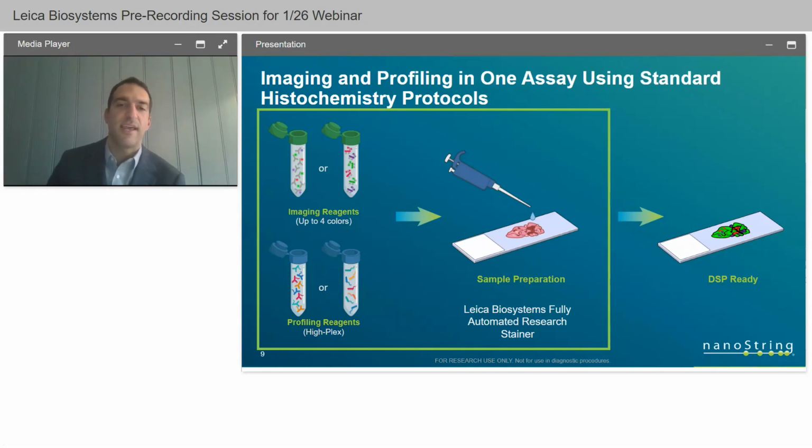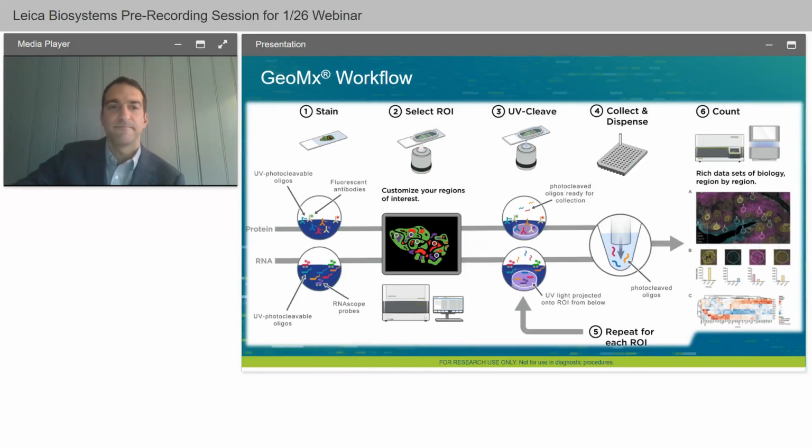So it allows us to take a workflow which can take a very long amount of time, a few hundred minutes of hands-on time for doing all of the dewaxing and deparaffinization and antigen retrieval and staining, and it combines it down now to less than 30 minutes of hands-on time, utilizing the power of that Bond system. So really great automated workflow, and once again, it integrates nicely into standard pathology labs and workflows. So this is that workflow.